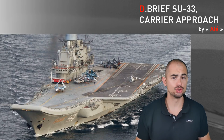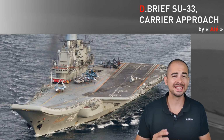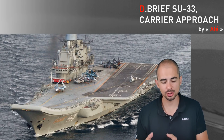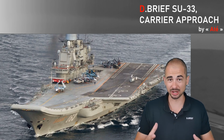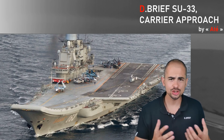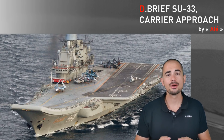It is a huge boat. When I mean huge, it's 43 to 58,000 tons, 305 meters long. Just to give you a rough idea, the French Charles de Gaulle is 261 meters long, 40,000 tons. So it is bigger than the French aircraft carrier Charles de Gaulle, yet smaller than the US supercarrier, so about 100,000 tons. It does have a sister ship.